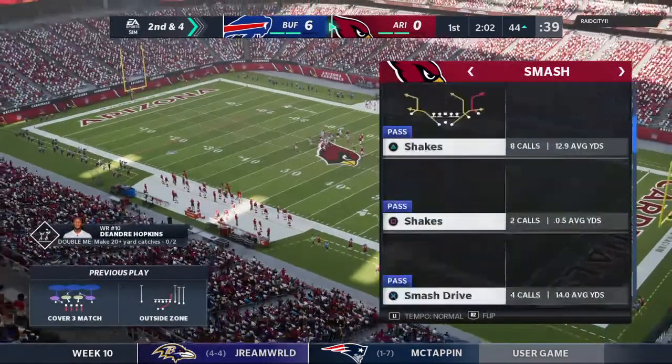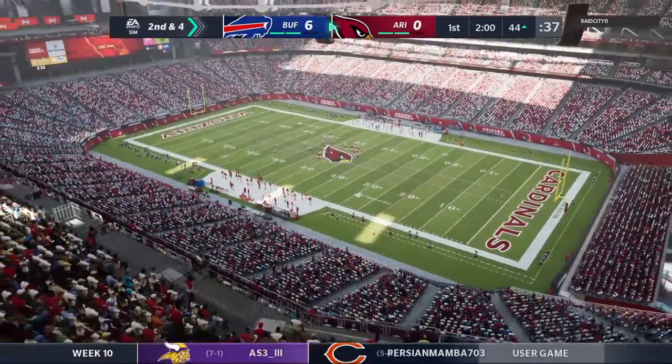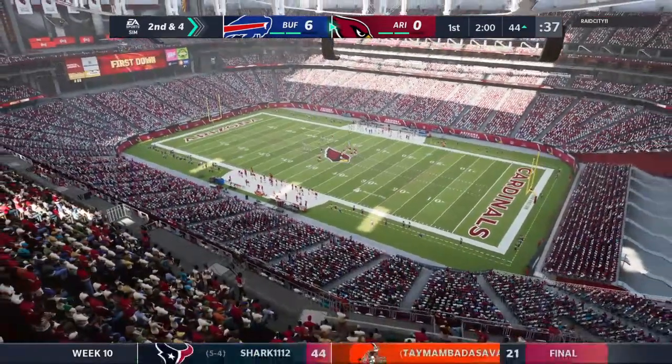First down run, and it's 2nd and 4. It's a pickup of 6. Brings up 2nd and 4 at the 44-yard line.